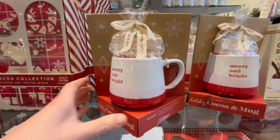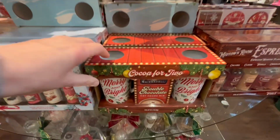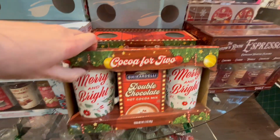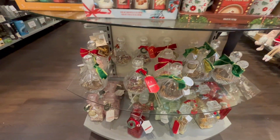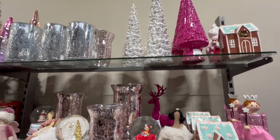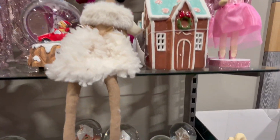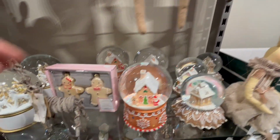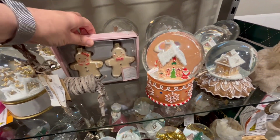Now moving on to TKMaxx, most of the stuff was the same, but there's slightly less of it because it's a smaller store, but I did like these mug gift sets. There were quite a few of them, and I thought they'd make a lovely Secret Santa gift, for example. Yeah, generally most of the decorations were very similar, if not the same. So I've done a little whiz round to show you what there is, but most of it, as I say, was the same as HomeSense.